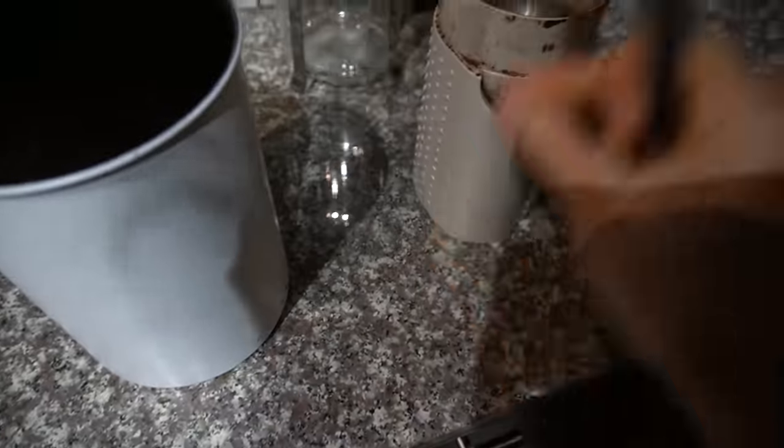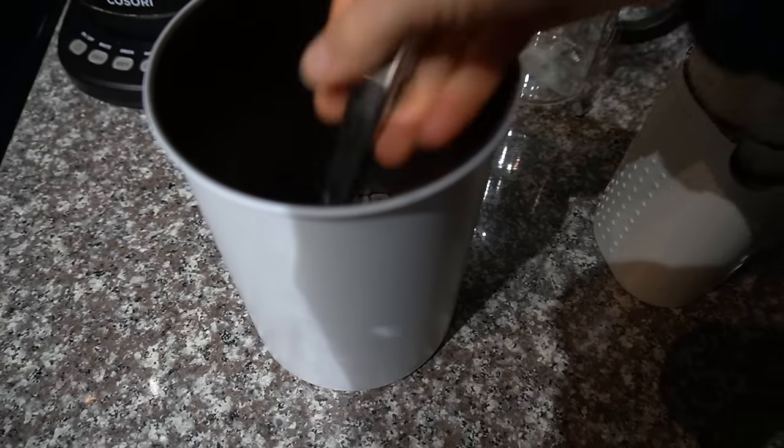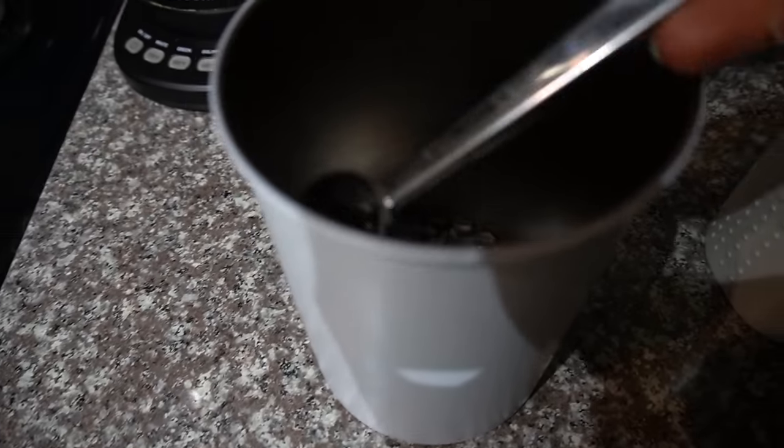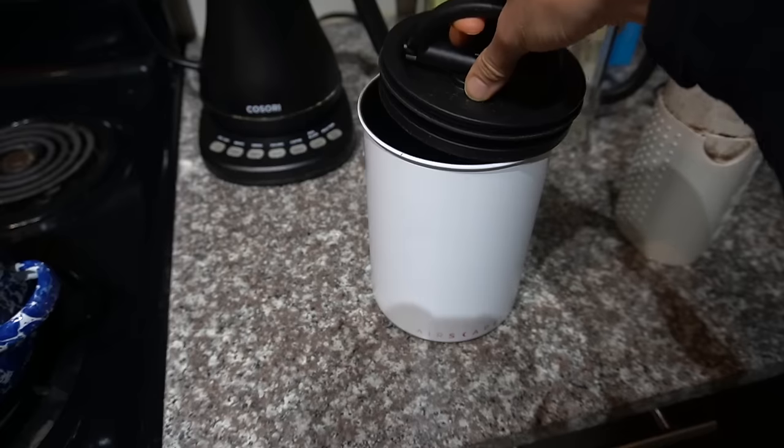All right, coffee time. Always with the runaway bean, especially if I'm sharing this with you guys, I always dump the beans out. Almost time for me to restock. This is the Four Sigmatic coffee. So good.